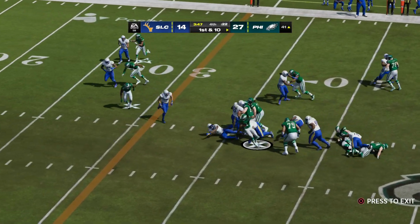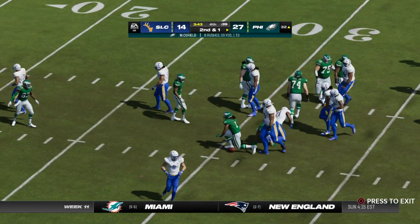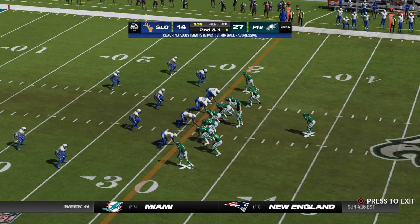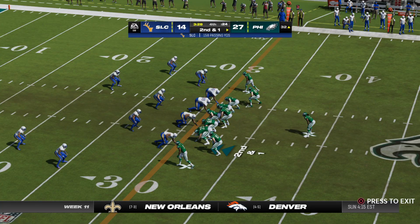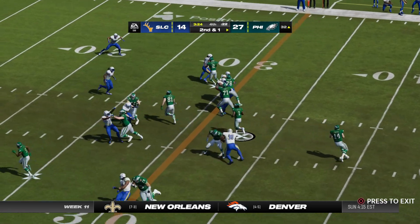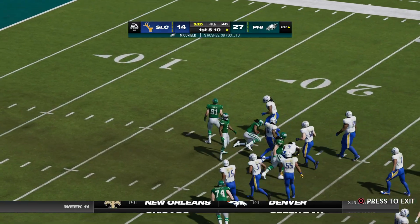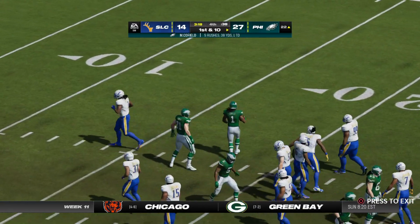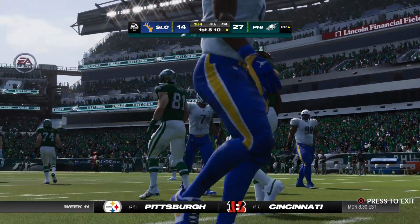They'll try and run some clock here as they keep it on the ground. And he's going to get a solid gain of 9 before being brought down. 2nd and right at a yard. And they'll give him another shot here on the ground. And he'll be a couple yards shy of the red zone here at the 22-yard line. 9 yards to pick up there, and it's a first down.